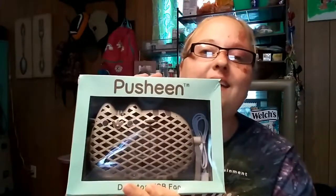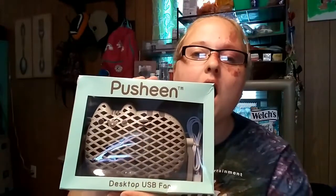Okay, what is this? Oh, this is a fan! Oh my goodness! Look at that! A desktop USB fan. What? Thank you for the fan. I did not know what was in this box, except I did know what this one was going to look like, and I knew there was going to be a shirt or a tank top, but I didn't know exactly what it was going to look like.